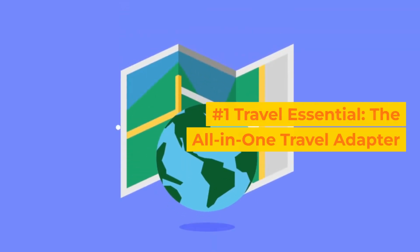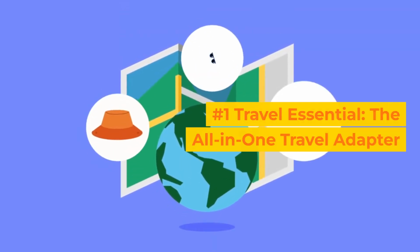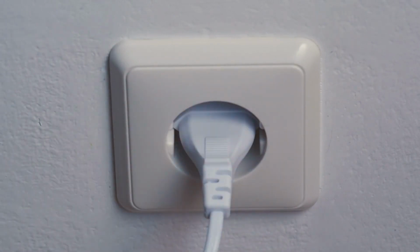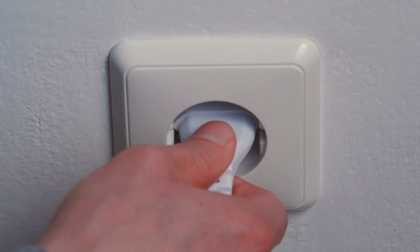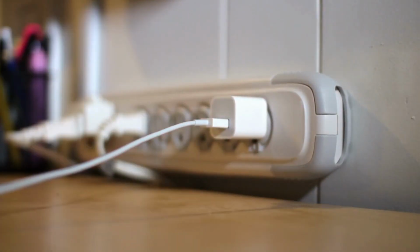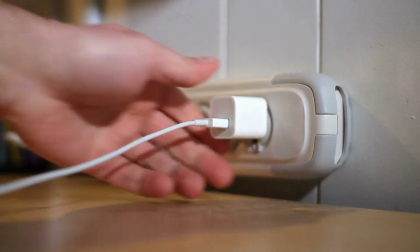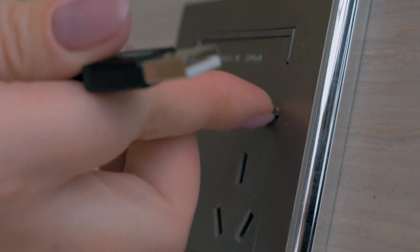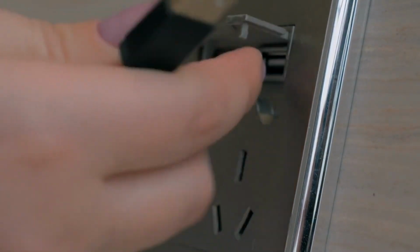Number 1 travel essential, the all-in-one travel adapter. You know what's frustrating? Arriving at a destination and realizing your charger doesn't fit the wall socket. Don't let that happen to you. The all-in-one travel adapter is an absolute must-have for any globetrotter. This little device will save you from the headache of carrying multiple adapters or worrying about compatibility issues.